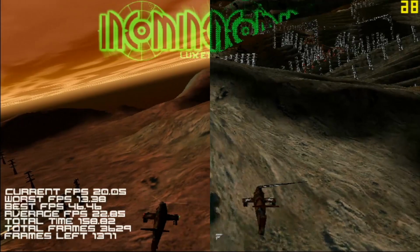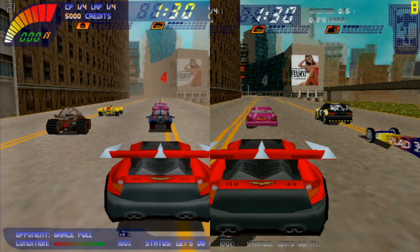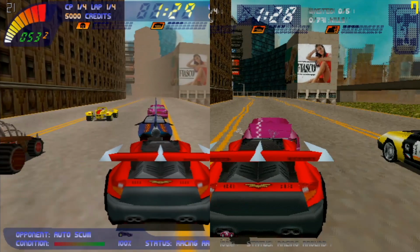Carmageddon 2 is far too slow to be playable, and it also doesn't look very good with bad transparency, buggy perspective correction, and broken sound. The screaming is particularly nightmarish with the garbled underwater treatment.